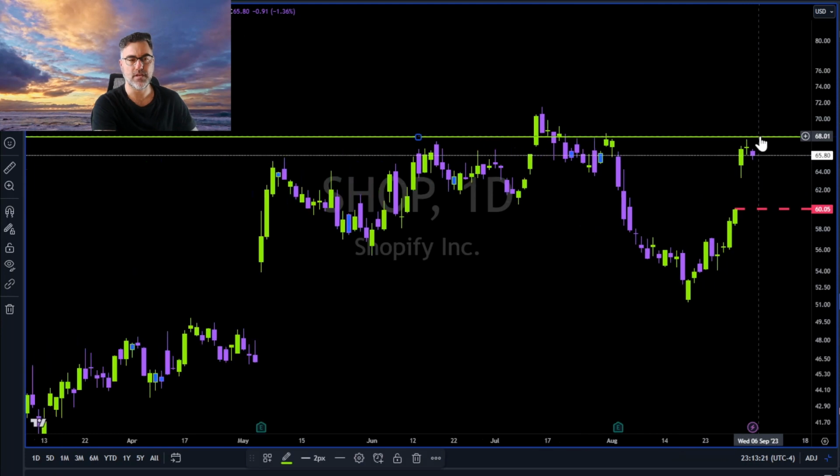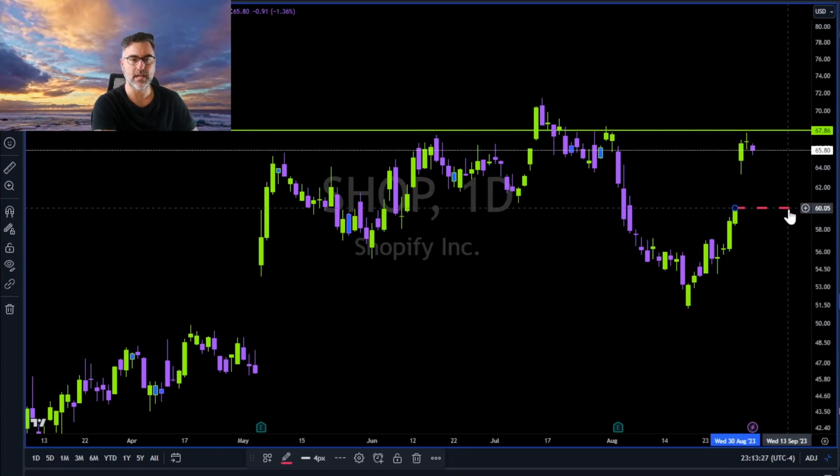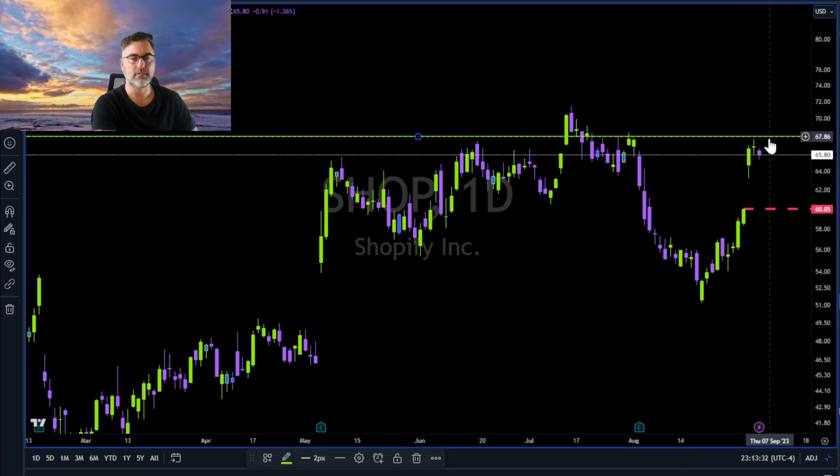Shopify, 2 consecutive dojis since this major gap. 68 is a very tough resistance. If bulls give up, we are heading back towards this 60 gap. If you're looking to go long on Shopify, I would wait until a break above 68.